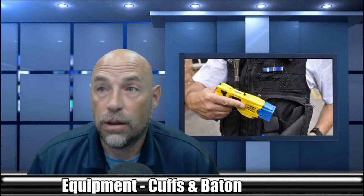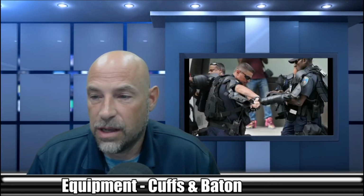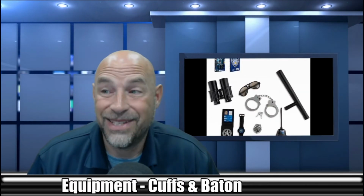Applying handcuffs. We'll do a practical exercise when we get back on campus, and we'll practice applying handcuffs and things like that. Let's see here. We also move forward to the baton.